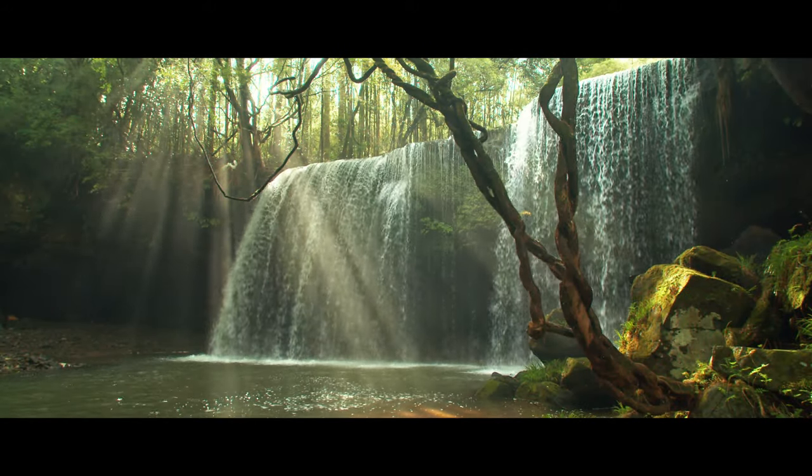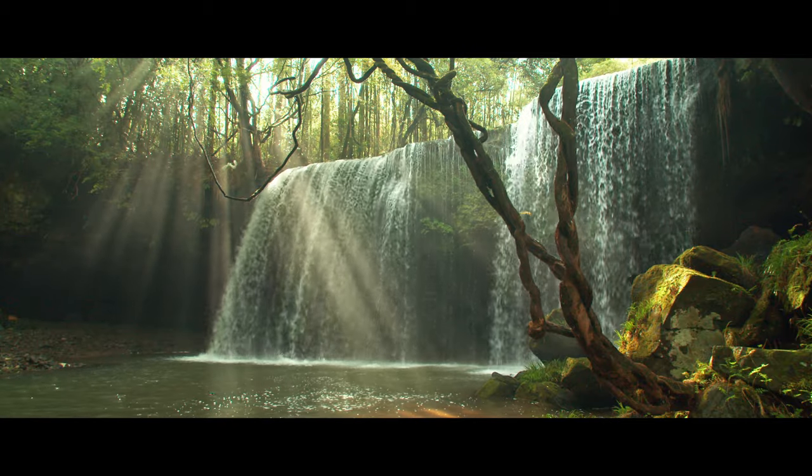Nabegataki in Kumamoto Prefecture, Japan is a breathtakingly beautiful waterfall.